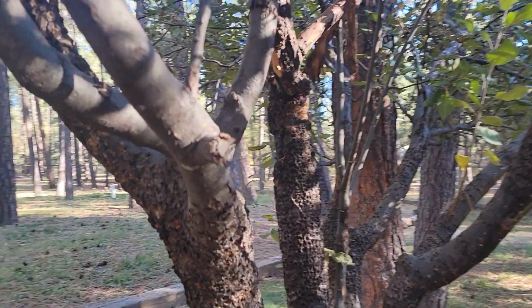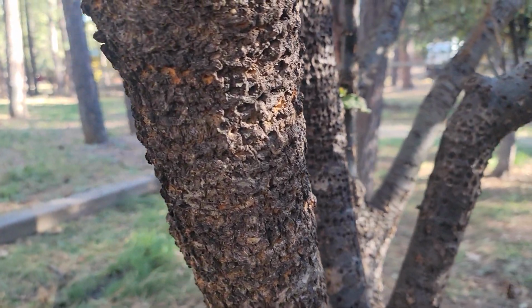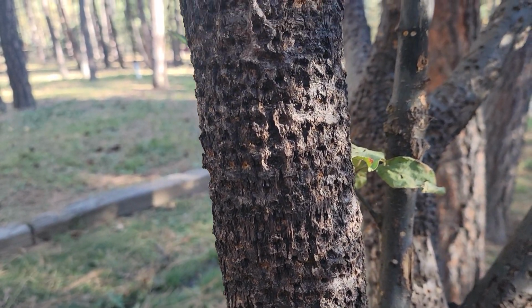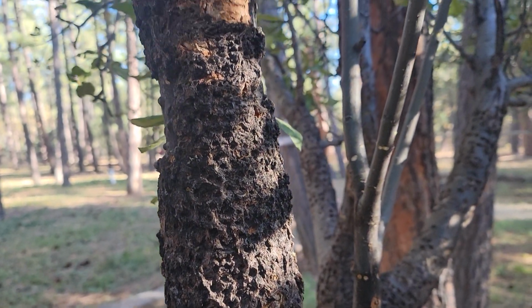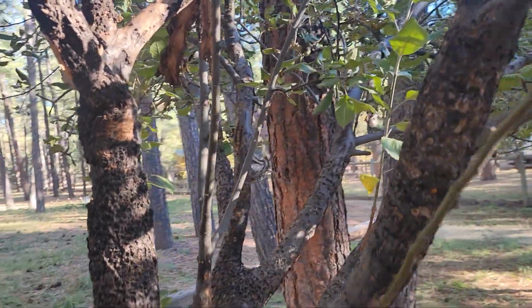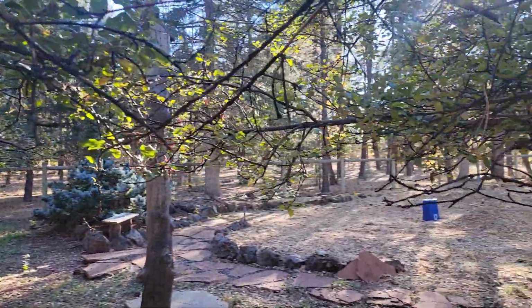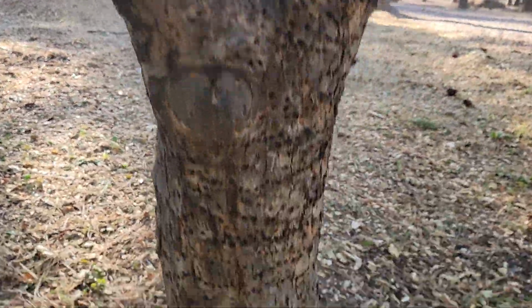to see what's going on. Look at the damage. These trees. Oh, I think they're all like this. This is my first time out here. Yeah, look at that trunk.